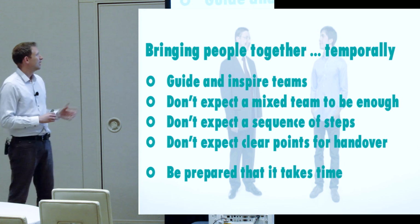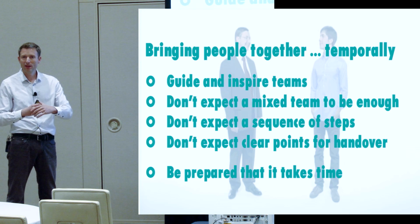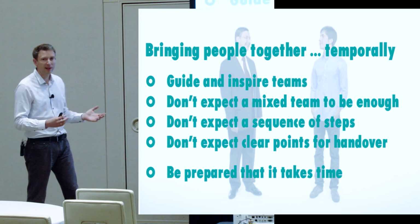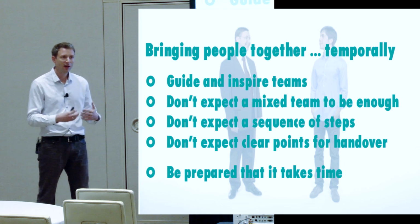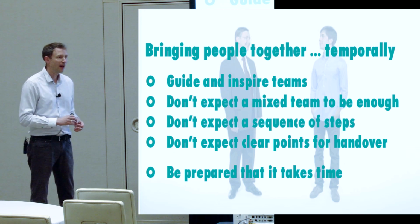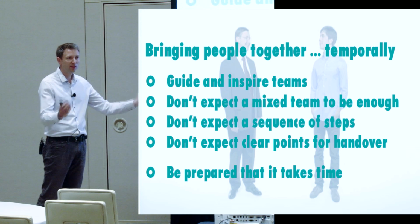Of course. What we need is to guide and inspire teams. So this is nothing that will start directly and immediately. We have to guide and inspire teams. So we have to build this up. So this is a phase of introducing that. And someone has to take the responsibility and has to want to do that. We can't say, yeah, we have this mixed team.